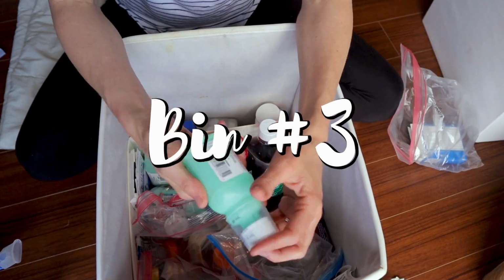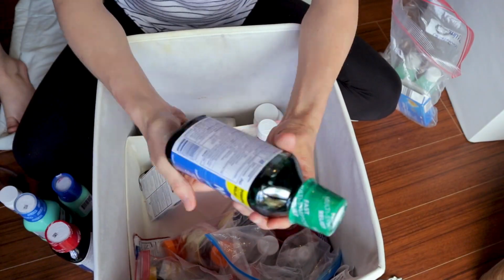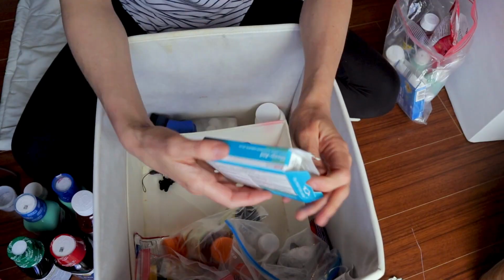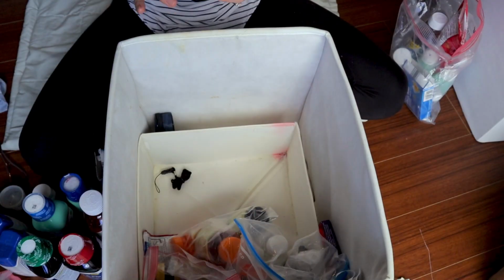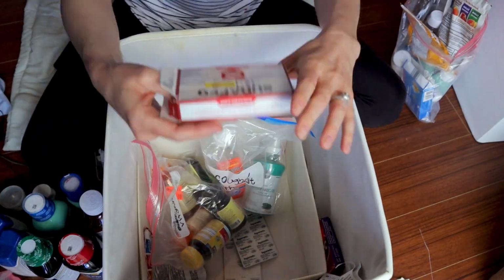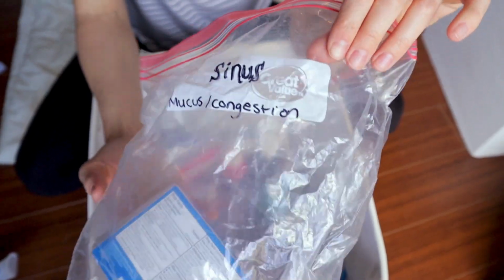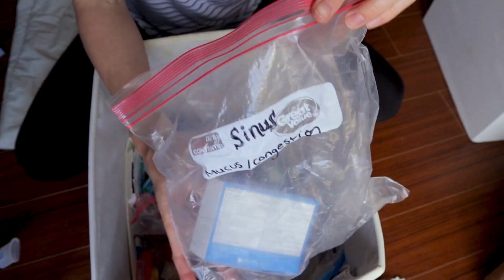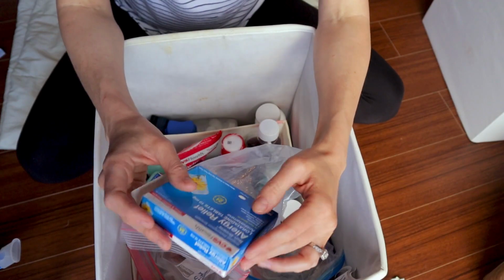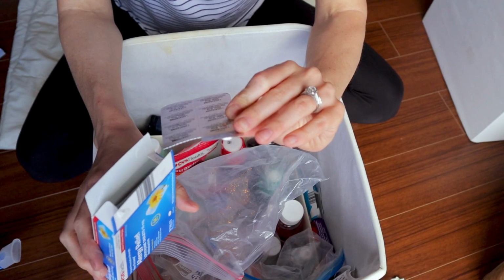Okay, now let's cover any adult ingestible medications. So this is anything you take orally for sinus stuff, colds, intestinal upset, like any of that stuff. I have extra vitamins in here that we don't regularly take, so that's all in this bin. Let's see what kind of state it's in and what I'm gonna do with it. So what I've done in the past is just use these bags and put what it's for and then put the medications in there. You know, I love getting rid of boxes, but sometimes I like to see what it is and the date, and when it's these little tablets it can be hard.